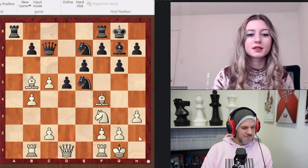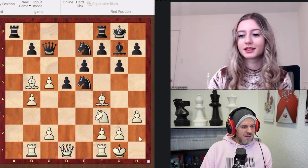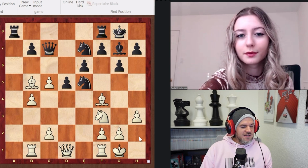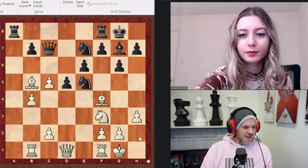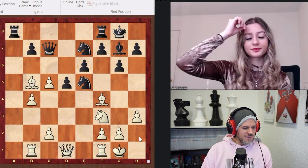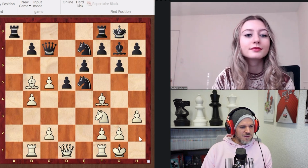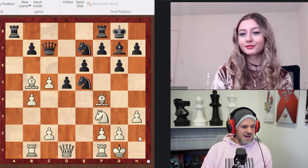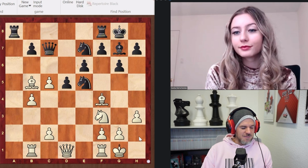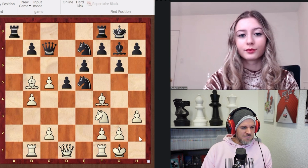What are his problems, and what would you consider playing as white? Okay, so black's problems are that the white pieces are quite nice and active, especially the pawns on B and C are moving a bit forward. The knight is attacked. There's, of course, the bishop pointing to the queen.